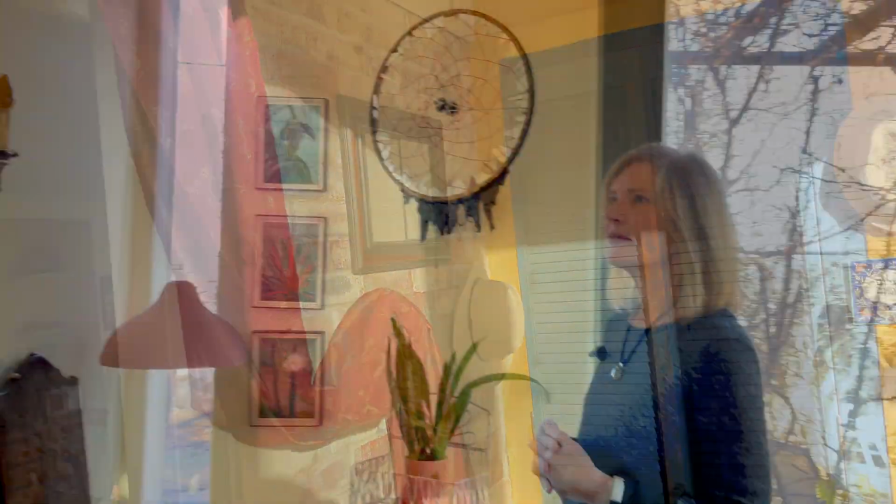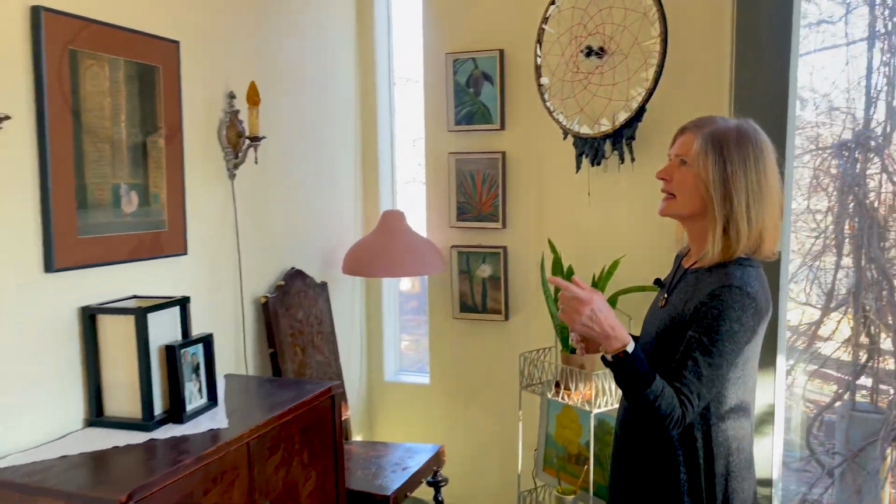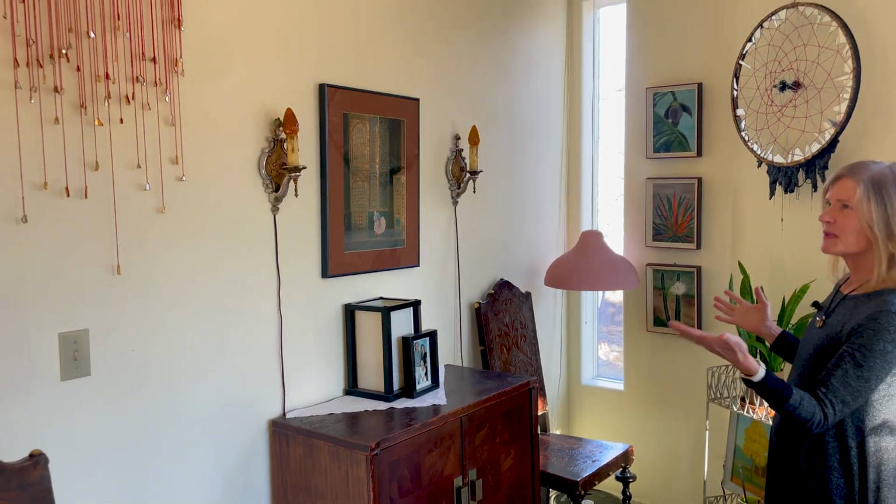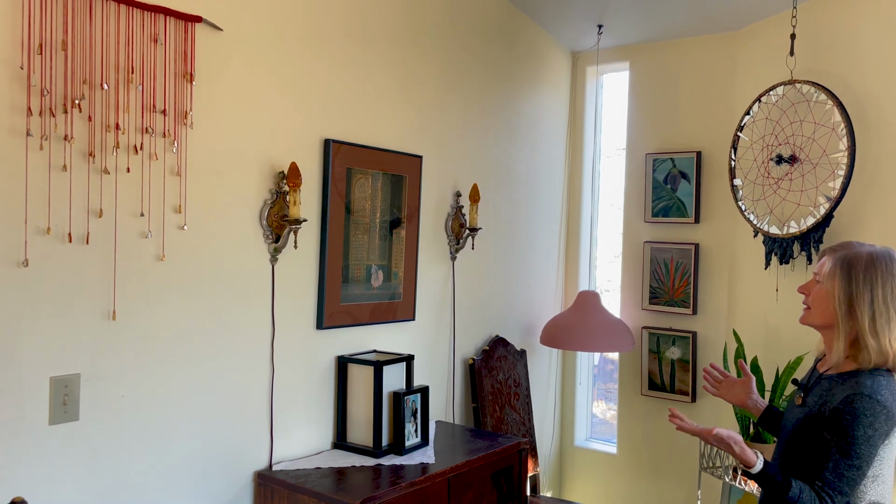I really like this corner because it has quite a few pieces of artwork, and yet I don't think people really notice it. I like the subtlety of it.